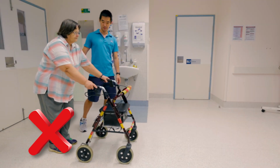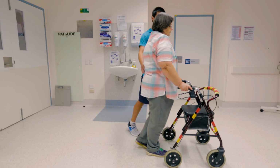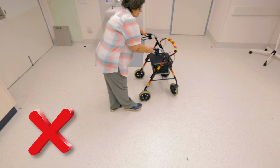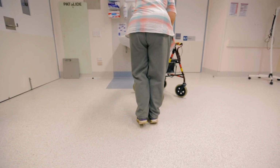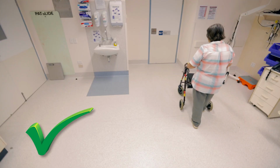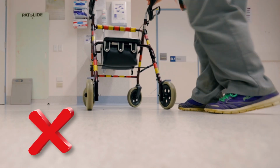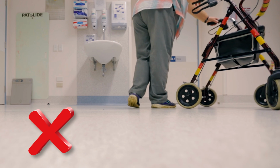Do not bend with the walker too far in front. This will lead to the person leaning too far forward and bending at the hips or back. When turning, try to avoid turning around on the spot. It's important to walk in a wider turning circle. The user's feet should remain within the wheels when turning. Stepping outside of the wheels can reduce stability and increase the risk of tripping on the wheels.